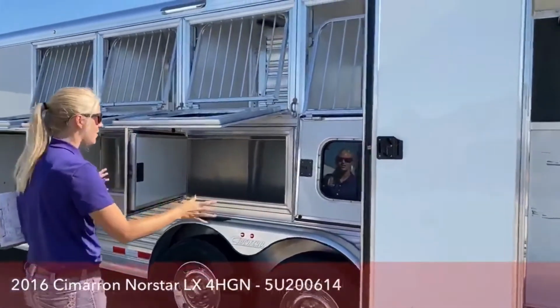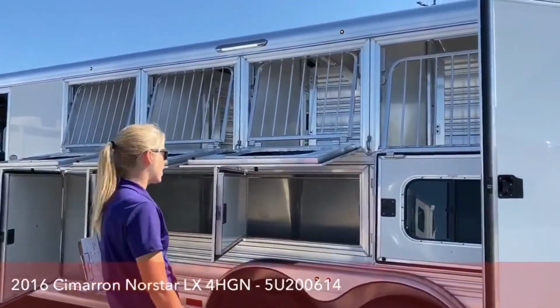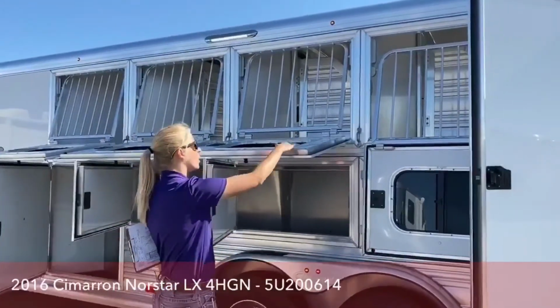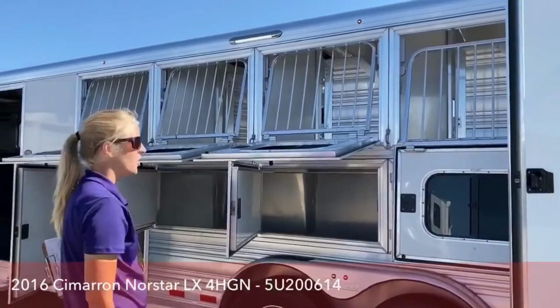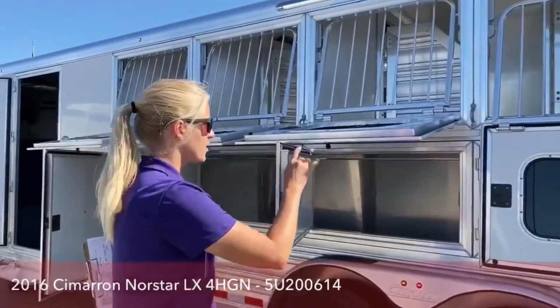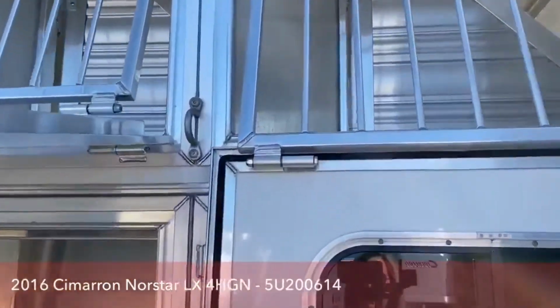So as you'll see, you have the standard Cimarron huge drop-down windows. We've got over 6 inches of framing on them, so they're incredibly strong. This trailer's 4 years old, doesn't show any wear or tear at all on those. And they've got grease-zerk hinges, so they're really easy to maintain.